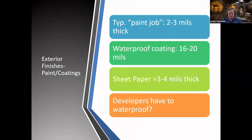And that's when you would apply more of a waterproof or weatherproof coating, which is going to be somewhere in the neighborhood of 16 to 20 mils thick. So that kind of gives you a reference there.